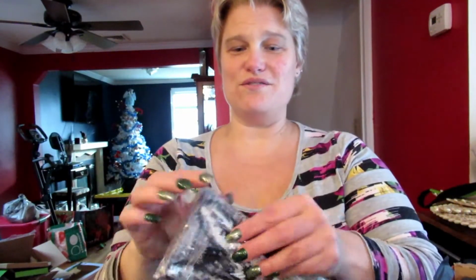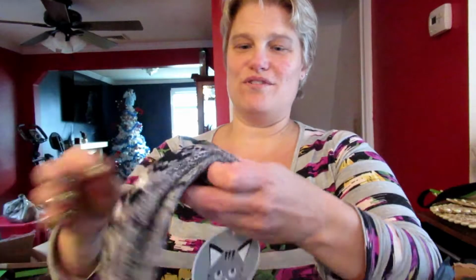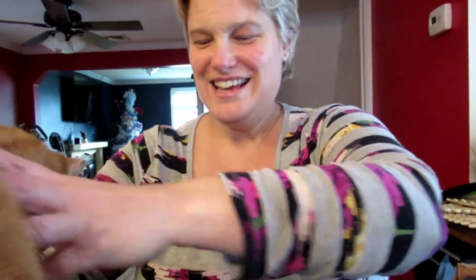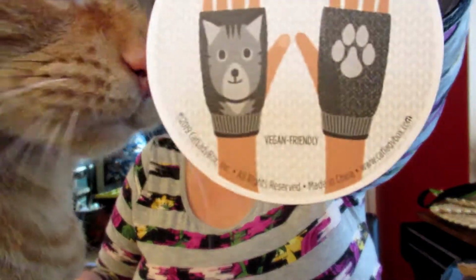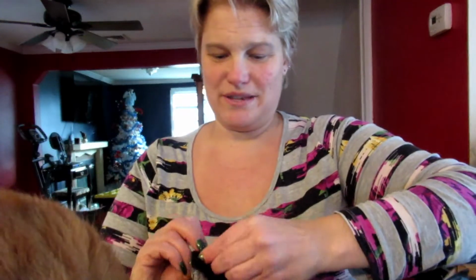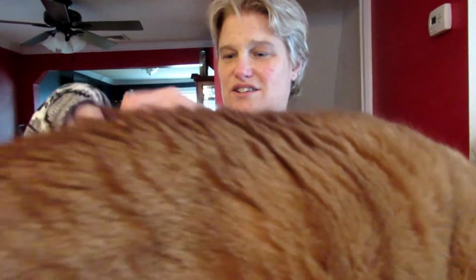All right. And then I got, oh my God, these are so cute. These are socks. How adorable. Oh no, they're not socks. I thought they were socks. Oh, they're like mittens. Shelby wants to get right in here because they're mittens. Look at how cute. Look at these. Yeah, Shelby. Mommy got this little glove set. Let's put them on and see what they look like. Oh, okay. So you can kind of go like this. This is cute.